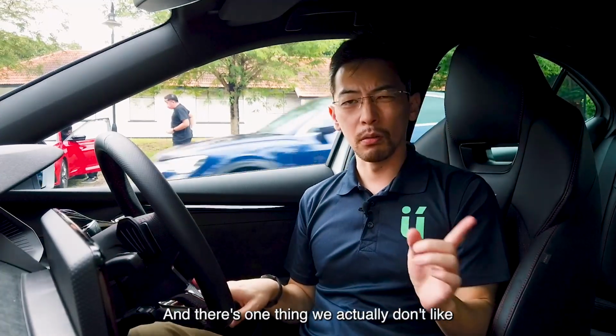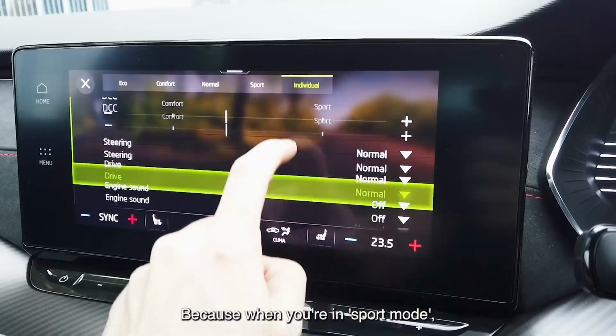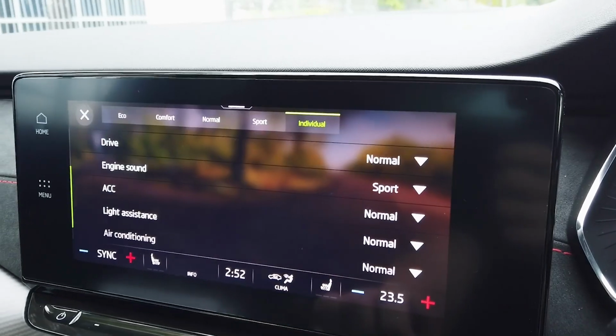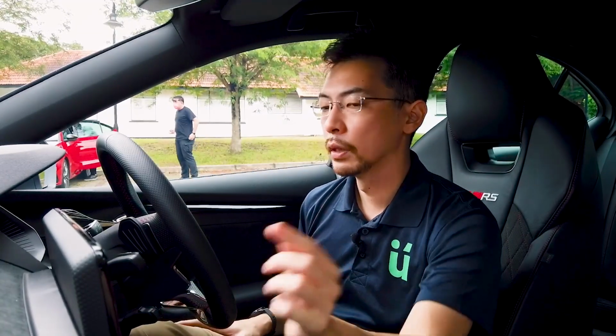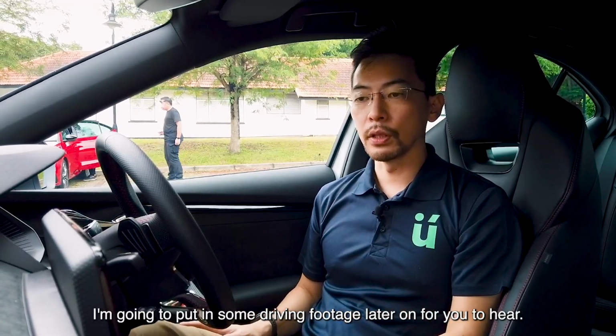And there's one thing we actually don't like about this car, and that is the fake sound, because when you're in sport mode, it gives you the fake sound. I'm not sure if you can hear it here. I'm going to try. No. Hear that? So that fake sound, I'm going to put in some driving footage later on for you to hear.